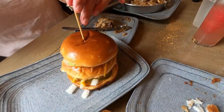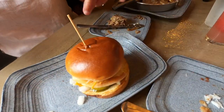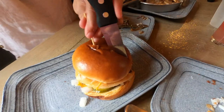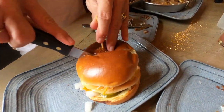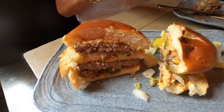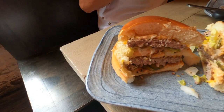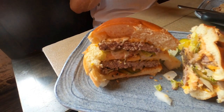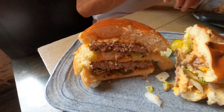Now, of course, there's some minor differences here. The special sauce is Thousand Island dressing, which I think actually is the special sauce on a Big Mac. And as well, you can see it's not a sesame seed bun, but that's okay, it had a great brioche bun instead. The smash burgers were perfectly cooked. I mean, look how juicy that is. And it really is just like a Big Mac on steroids. So if you're a fan of McDonald's Big Mac, I'm telling you, you're going to really love this one.